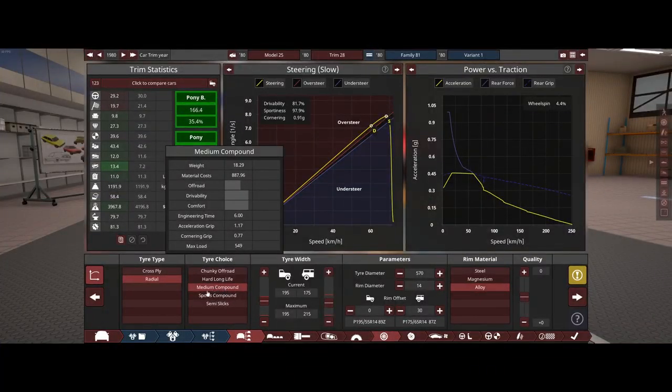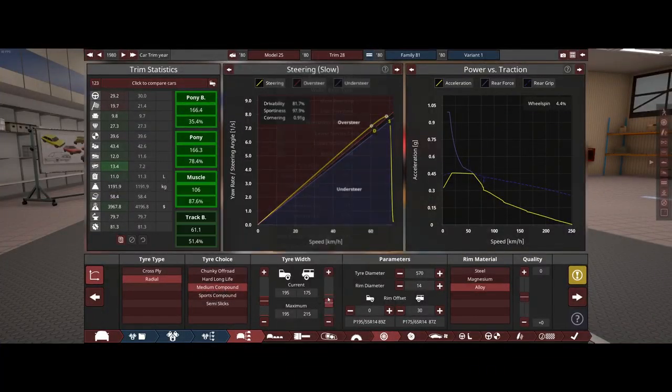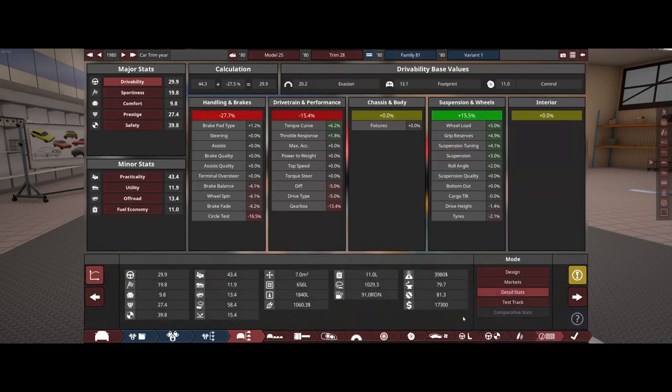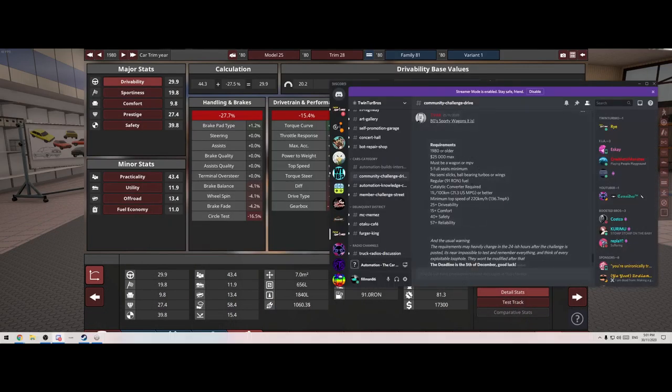There, medium combat has fixed all the issues. Oh dear. Okay, time to have a look at the rest of the things. Are we still at our good price? Oh my God, we are so cheap. Okay, so 1980 or older, check. Must be wagon MPV, check. 4-5 seats minimum, check. No semi-slicks, ball bearing turbos, or wings, check.